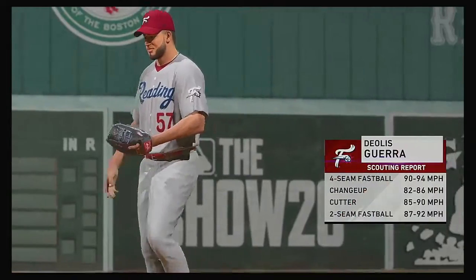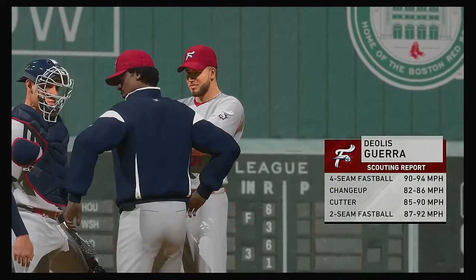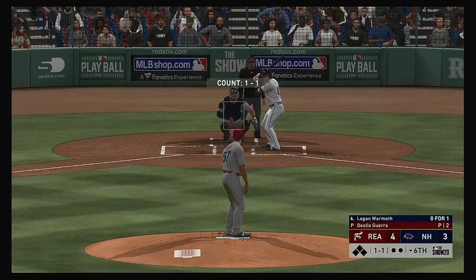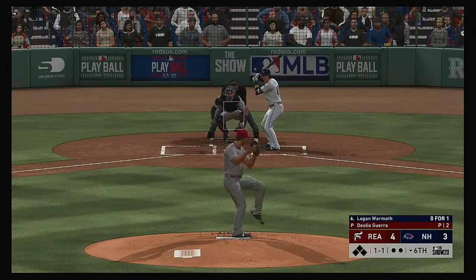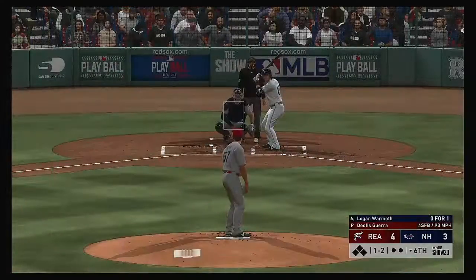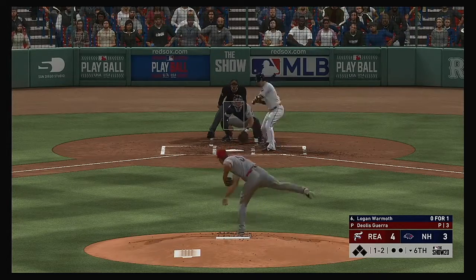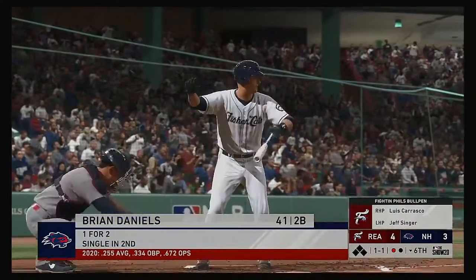Ellis Guerra enters to do the pitching in the bottom of the sixth. Number 57. Bottom of the sixth inning now, and striding forward the designated hitter, Logan Warmuth. Now the 1-1 pitch. Right side, but it's going to be a foul ball. And a changeup swung on and missed for the first out.